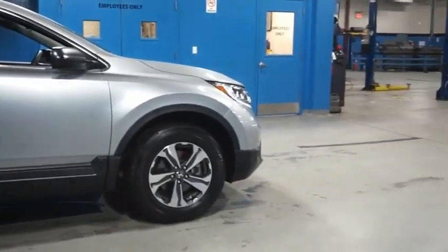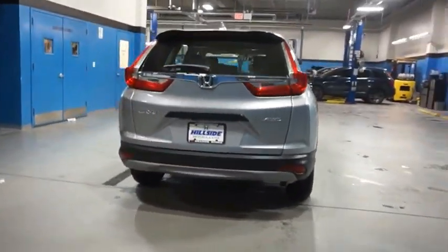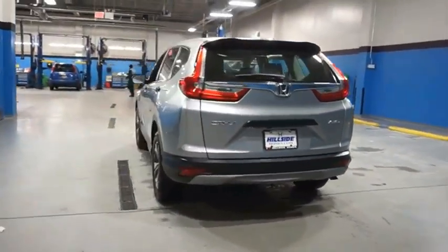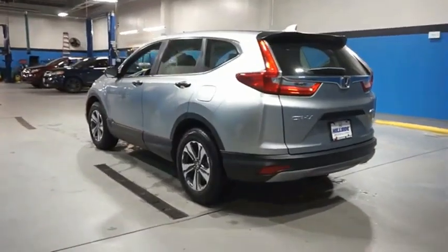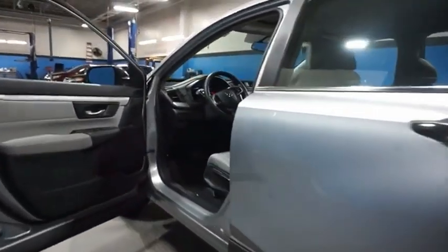CR-V, a top recommended vehicle because of its car-like driving manners, good value, cool technology, and comfy interior. Searching for a dependable vehicle that looks great too? You found it, so stop in today.